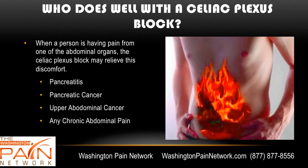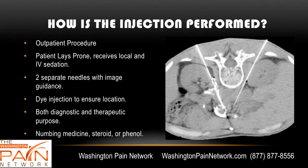So who does well with the block? Well, when a person is having pain from one of the abdominal organs, celiac plexus block can relieve it. And as mentioned, pancreatitis, pancreatic cancer, upper abdominal cancer, any chronic abdominal pain can benefit.